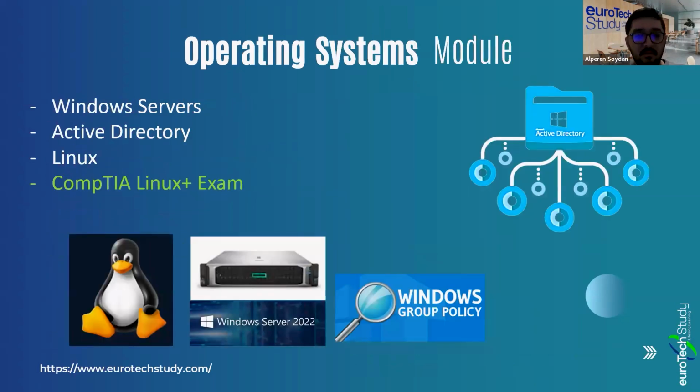Operating systems. As we said, we have two major operating systems nowadays, Windows and Linux. And we have lessons about both of them. We are talking about Windows servers and Active Directory, and Active Directory is the mechanism to centrally manage the Windows devices in a company or enterprise environment.